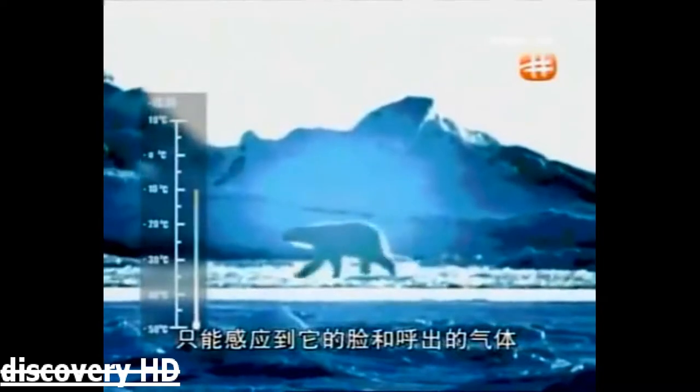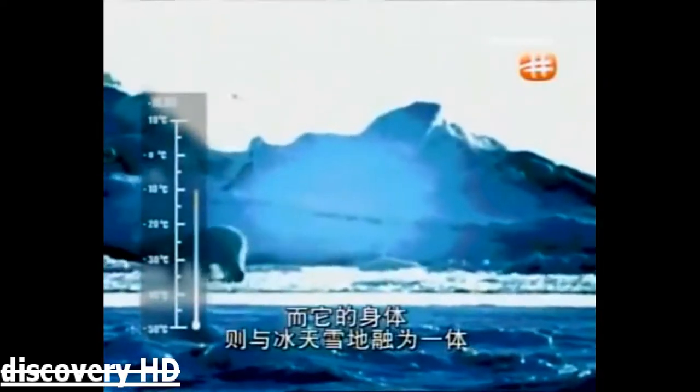This, plus the layers of fat and a large body, keep the polar bear snug, even when the temperature's far below freezing. A polar bear is so well insulated that it's nearly invisible when photographed with heat-detecting infrared film. Only its face and breath register, while its body seems to blend into its cold background.